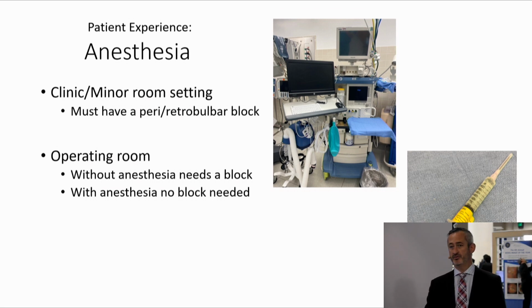Occasionally you have a patient who's not healthy enough to go to the operating room, or every once in a while I'll have a patient who just wants to get it done. They don't want to deal with any of it. And I'll do them in the minor room setting, whether that's a G-probe or a MicroPulse, with great outcomes too.